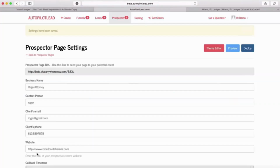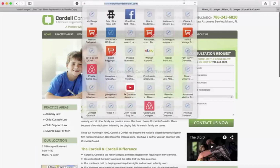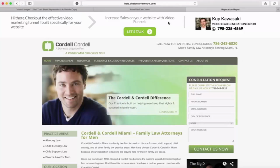Here's where the magic really starts to happen, and I want you guys to take very close attention to this. I'm going to paste this special link, and as you can see, their website comes up in the background and it says, hey, check out the effective video marketing funnel that we have for you. And it says here, let's talk and watch.